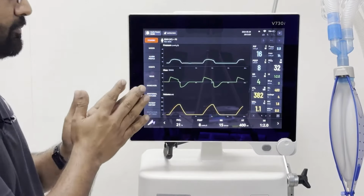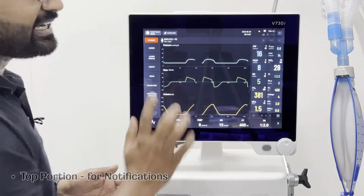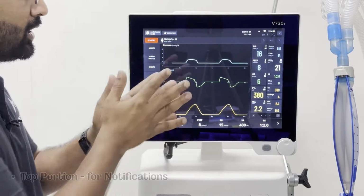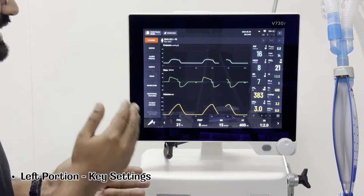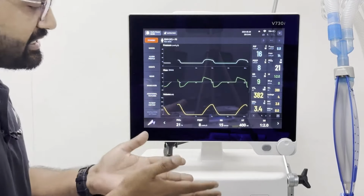In the screen, if we see, the screen has been divided into 5 main key parts. The top bar is dedicated for the notification for all the alarms and all the settings, which will be visible no matter where you are in the ventilation screen. The left bar has all the main key settings parameters, where you have the modes, alarm profile, events, and everything which is required during the ventilation or even during the ventilator settings.